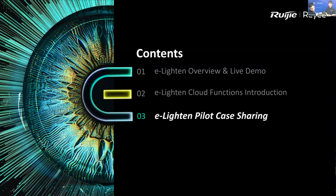Alright, team. I heard that e-Lighten has been used in so many global projects, including hotels in Spain, Indonesia, Thailand, and even factories in Malaysia. Yes, it's incredible. What's the feedback? Can you share one with me? Yes, of course. The e-Lighten application has revolutionized the way we think about connectivity and communication. And speaking of hotels, let's take a closer look at the luxurious 5-star hotel in Thailand.